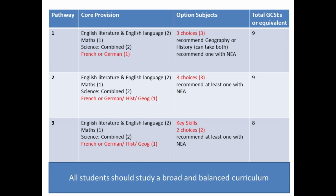Pathway 1 students will take either French or German, plus then 3 choices from the range available. In order to achieve the EBAC, we would recommend that these students take geography or history as one of their 3 options. They may indeed choose to take both. Students on Pathway 2 will take French, German, history or geography as their core option choice, plus 3 other subjects from the range available. Again, in order to achieve the EBAC, they can select their language, plus history or geography, or indeed both.